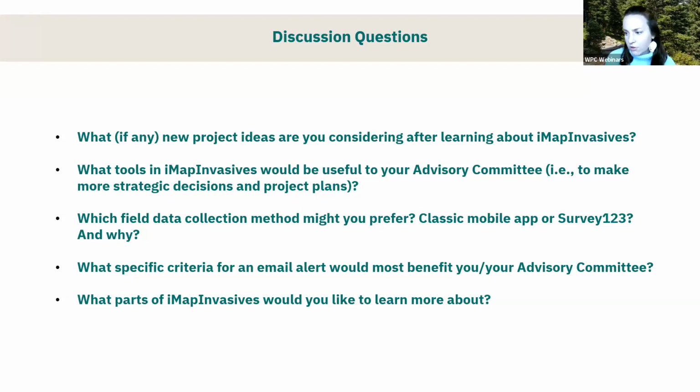Okay, maybe we can move on to another question in case that would be helpful for folks. As far as the apps, I know Ian just did ask about the Survey123 app, but just based on the information that was presented today, is there a particular app, one of those field data collection tools, that you feel like you might prefer over the other? And what were your thoughts on that and why? Again, we're looking for any kind of feedback and discussion here as much as we can. We'd like to make this as interactive as we can. Okay, go ahead, Ian.